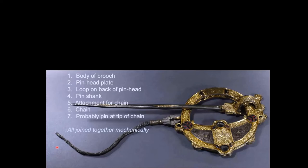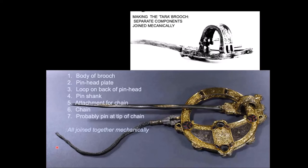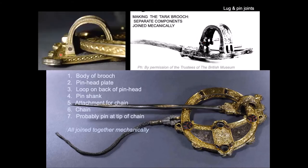Now, how are they joined together? They're joined together in a way which is very typical of early medieval Irish metalwork, and it's joined together mechanically. And looking here now, this is a wonderful photograph taken during the conservation in the British Museum. There you have the back of the pinhead, and you have these so-called lug and pin joints. You see there are pins going through some little lugs in there. There is another bit of pin, it goes right through there. And if we look over here, we can see part of the pin.